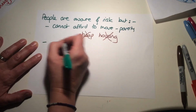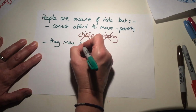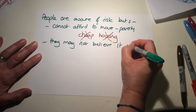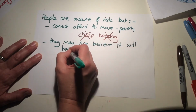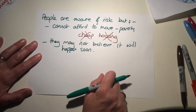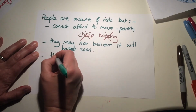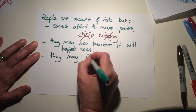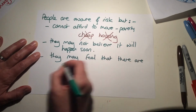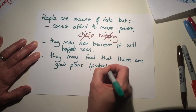They may not believe it will happen soon. If the last large earthquake was 80 years ago, why would you be concerned when you've just got a busy life and you're going about your business? They may feel that there are good plans and protection in place, which we're about to talk about.